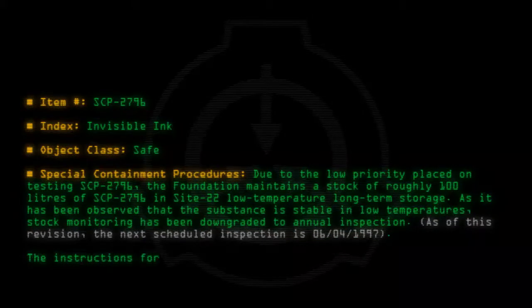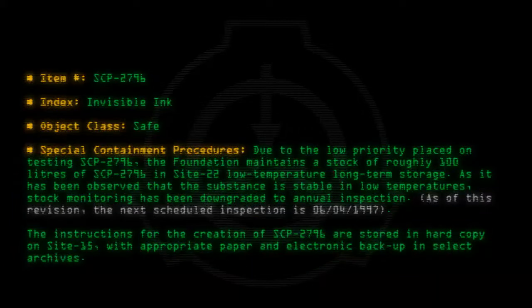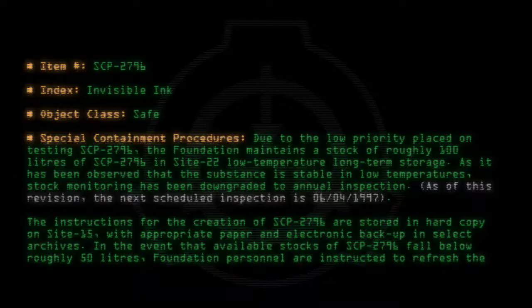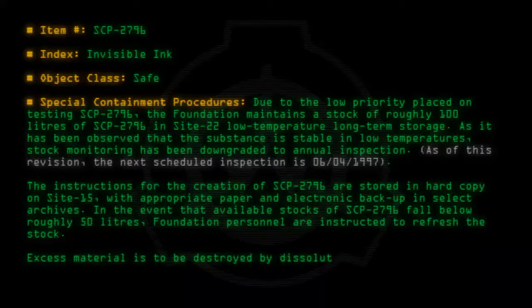The instructions for the creation of SCP-2796 are stored in hard copy on Site 15, with appropriate paper and electronic backup in select archives. In the event that available stocks of SCP-2796 fall below roughly 50 liters, Foundation personnel are instructed to refresh the stock. Excess material is to be destroyed by dissolution in water.